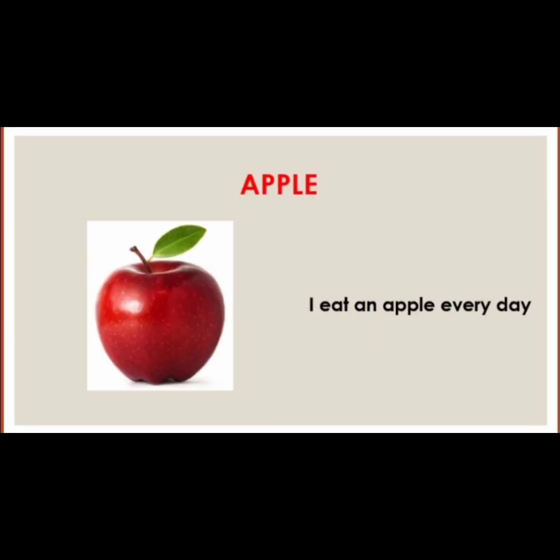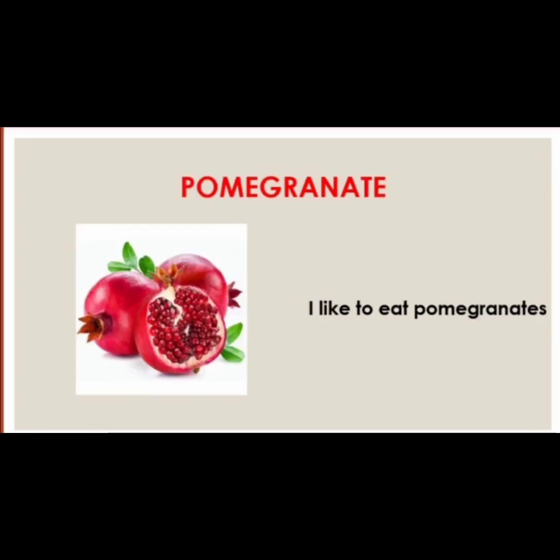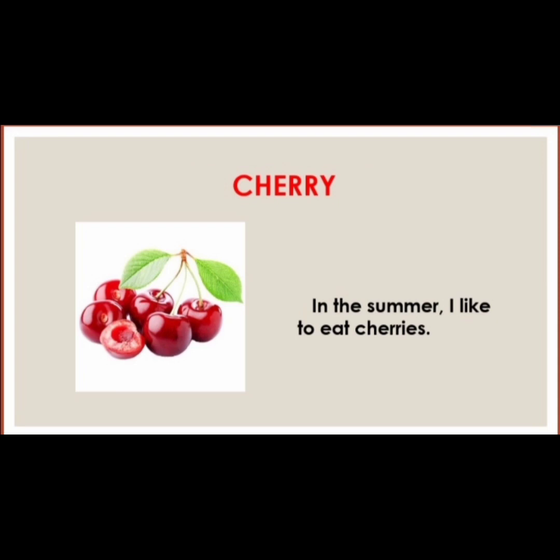Apple. I eat an apple every day. Pear. The pear tree in my yard is full of pears. Pomegranate. I like to eat pomegranates. Cherry. In the summer, I like to eat cherries.